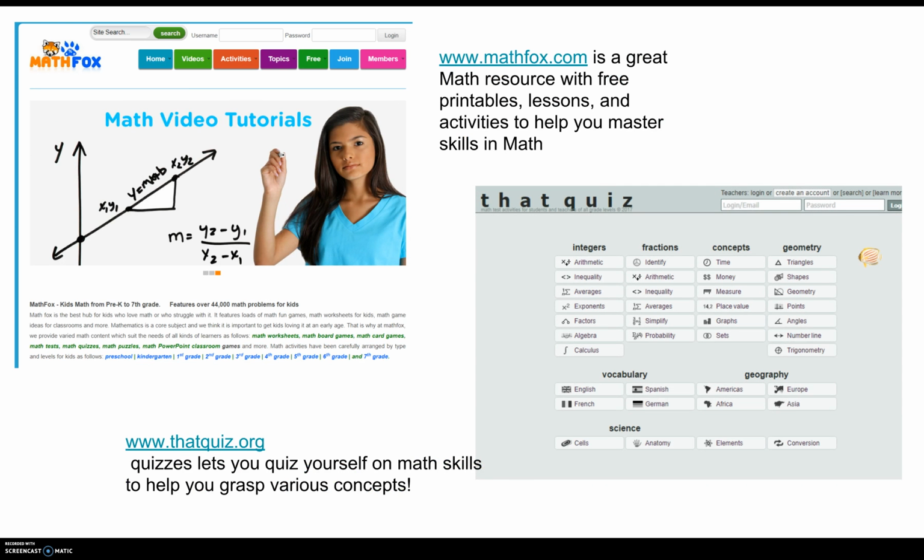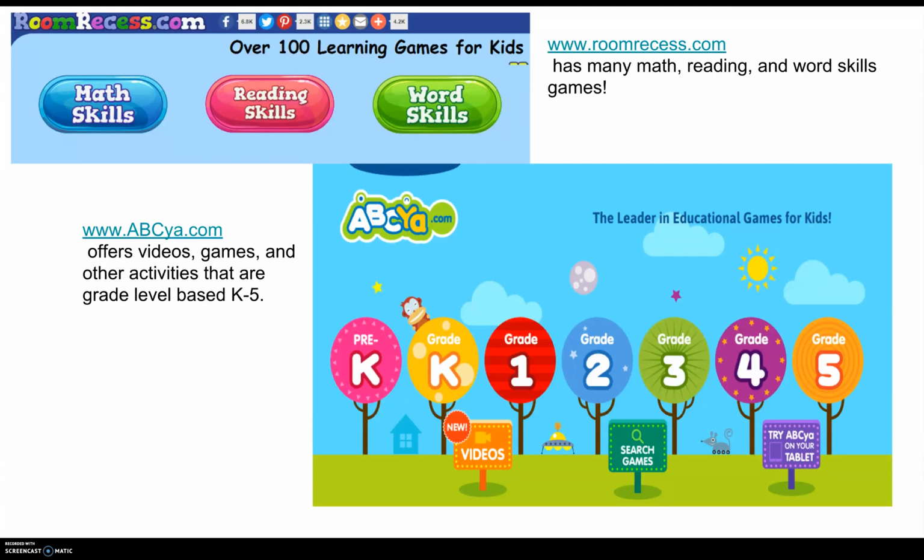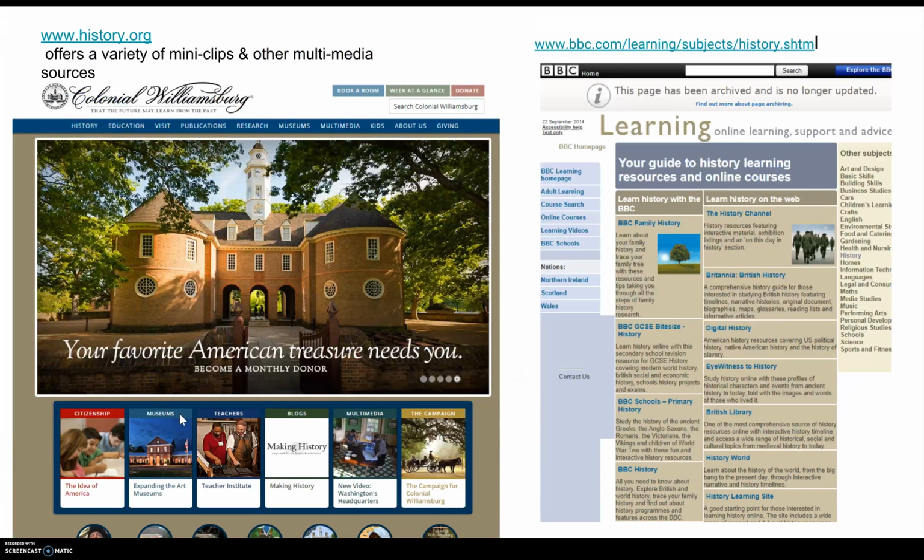MathFox is great. Printable lessons, math tutorials, the things that I might have forgotten over time and maybe you need a refresher, like rise over run. And then you figure it out and you can watch them actually do it. So that's great as well. That Quiz lets you quiz yourself on math skills to help you grasp the various concepts. These are some younger ones again. The Room Recess, the ABC Ya.